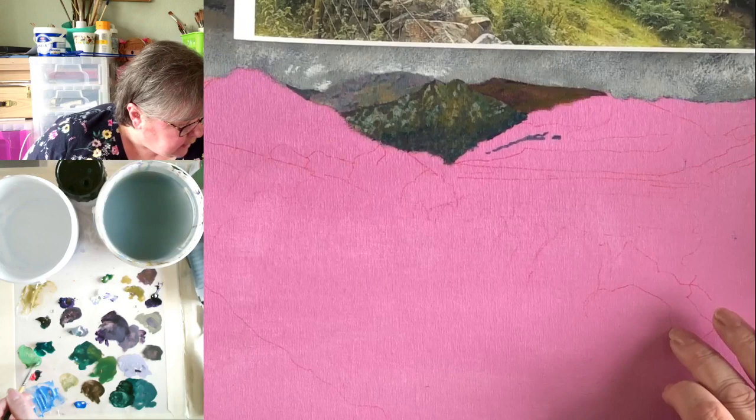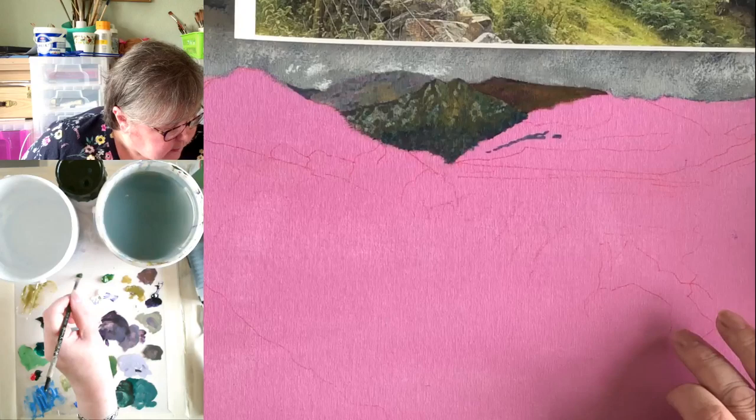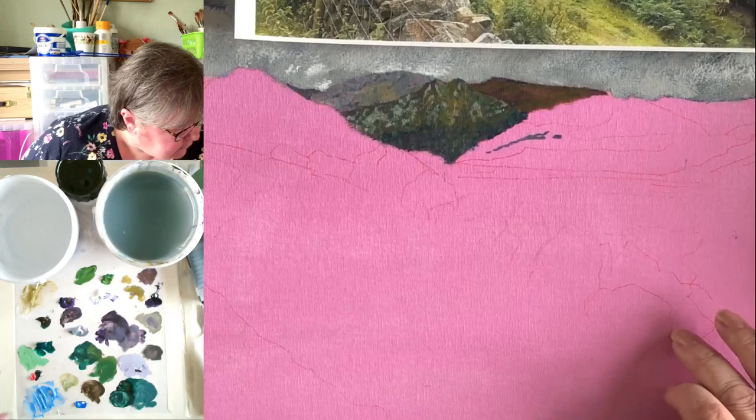Oh my God, I've made a spearmint colour. That's hideous. It's just hideous. Wow, I'm going to have to put some red in that double quick. Grey that down.